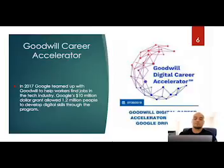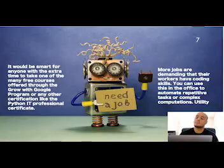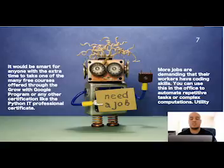Another cool thing that Google has done is that they partnered up with Goodwill and created the Career Accelerator. They started this in 2017, and they've been able to help 1.2 million workers find jobs using a $10 million grant provided by Google. So I think it would be smart for anyone with some extra time.